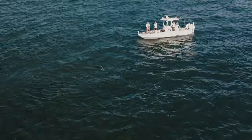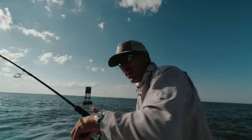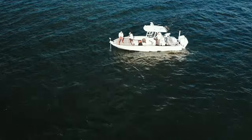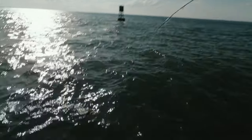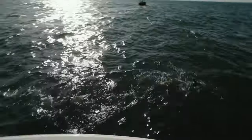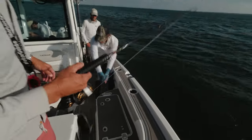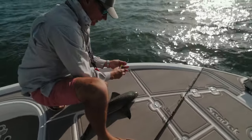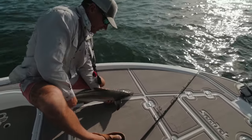Smaller one. I'm sure there's more down there. Look at them. Wow. This thing's crazy. I got him on the go. This little baby one. This would be a good one at home. This is a baby here. Look at that. Perfect little guy. I'm gonna let him go. That's future fish right there.